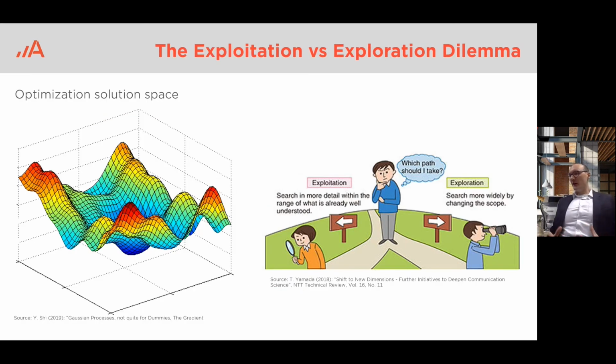So, a little excursus here on the exploitation versus exploration dilemma, which you generally face when you do optimization. So let's focus on the left-hand side of the slide. This is your optimization solution space. So this is all the values which your solution could, in theory, take. And you start somewhere. So you have an initial solution, and you evaluate your objective function. And let's say you end up here. And in the first step, you then start walking in some direction. And you either make things worse, then you stop and turn around, or you make things better.